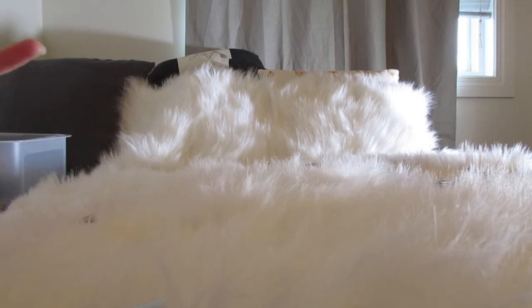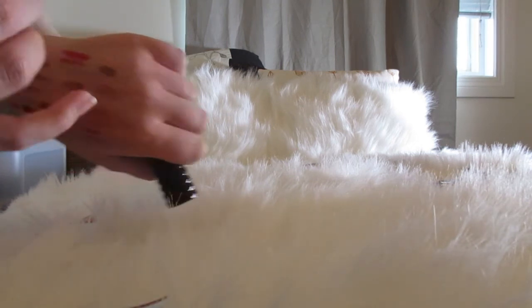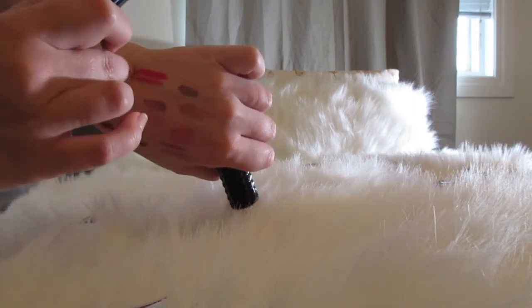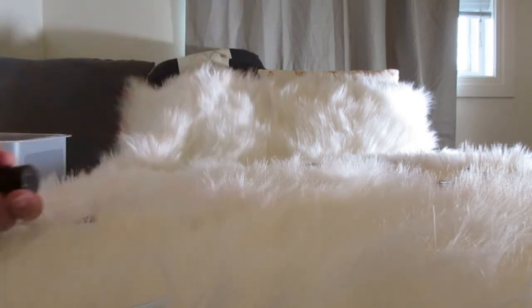Then this color Outlaw. My husband bought this for me for Valentine's Day. It's a really pretty red. It's a brighter red. I wore it yesterday. I love it. So pretty. Staying. And this is her new formula. Really creamy.